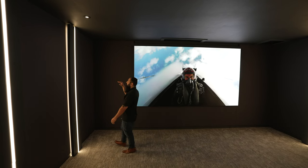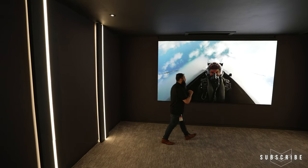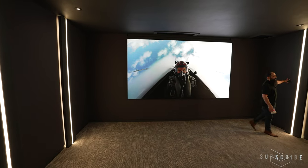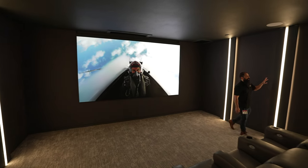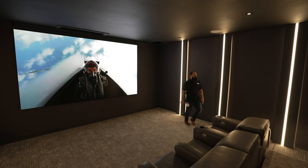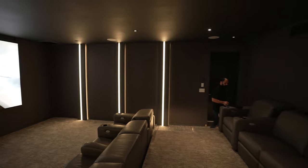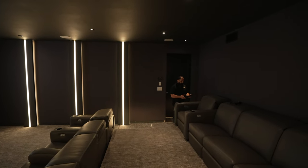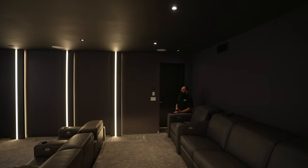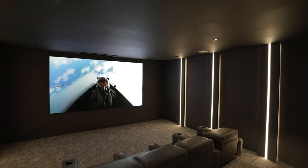So we have in the room a 7.4.4 JBL Synthesis system, with speakers all around the walls. Everything's hidden in this nice Cinematech type of design. We also have Color Beam for the lights, and these things are fully controlled via this tablet over here. We also have the Cinematech seats, as you see. But this is a really, really cool piece of kit: we have a Kaleidescape right here up front. Everything is very simple and easy to control with this system.